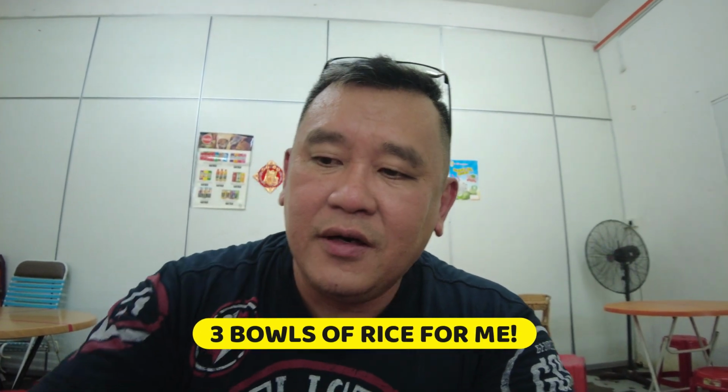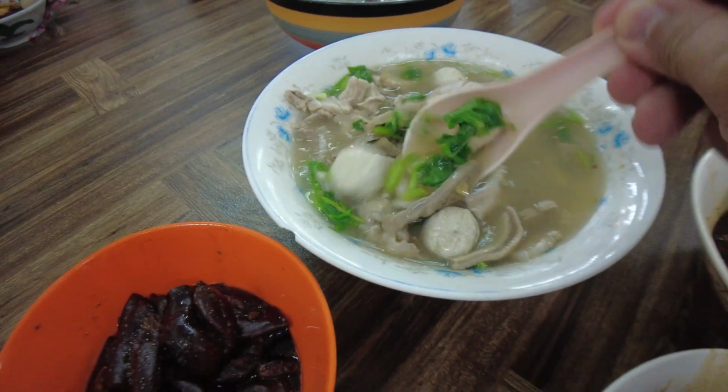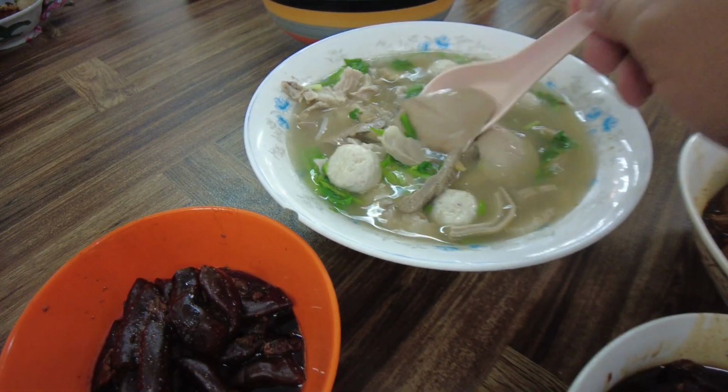This is my second bowl of rice. I ordered one more, so I'm having 3 bowls of rice. But the rice itself actually not much right? 3 bowls can easily finish it no problem. So, but just be prepared to wait a little bit. It's a bit busy during lunchtime, and it's open until 3 o'clock. So do come and try it out if you're in BM.